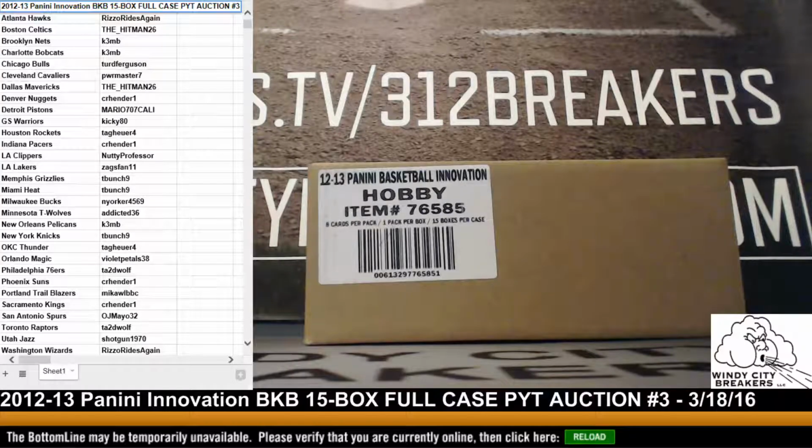And today we have a 2012-2013 Panini Innovation Basketball 15 box, full case, PYT, pick your team auction number 3. It is March 18th, 2016.